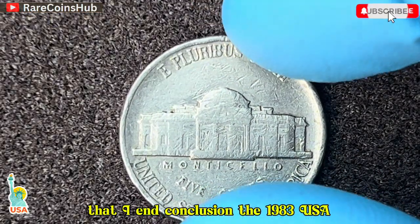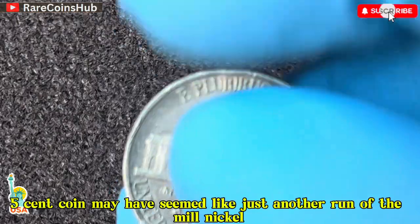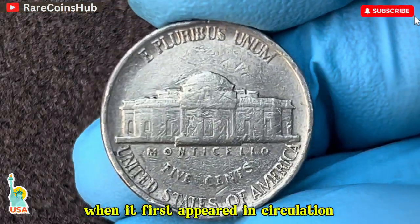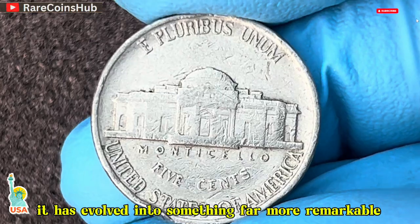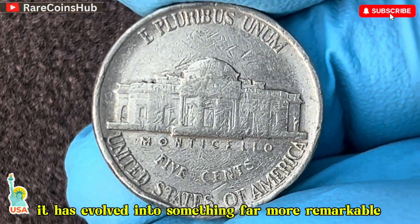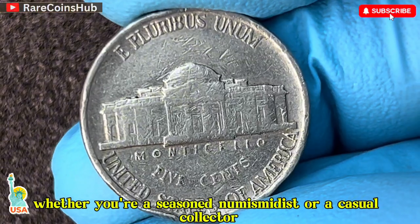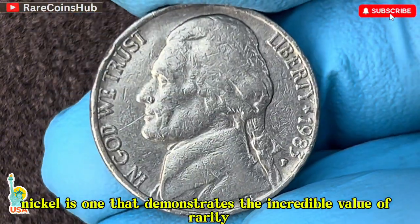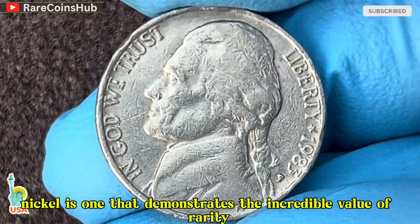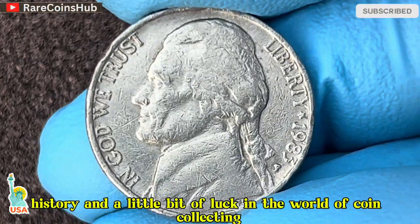In conclusion, the 1983 USA 5-cent coin may have seemed like just another run-of-the-mill nickel when it first appeared in circulation. But as time has passed, it has evolved into something far more remarkable. Whether you're a seasoned numismatist or a casual collector, the story of the 1983 cupronickel nickel is one that demonstrates the incredible value of rarity, history, and a little bit of luck in the world of coin collecting.